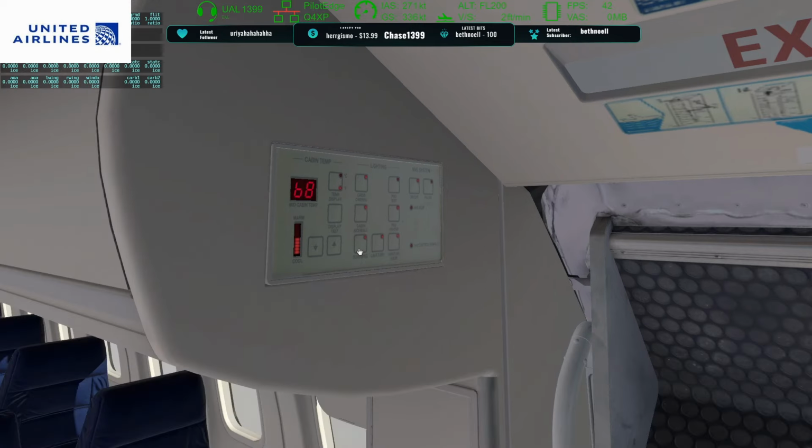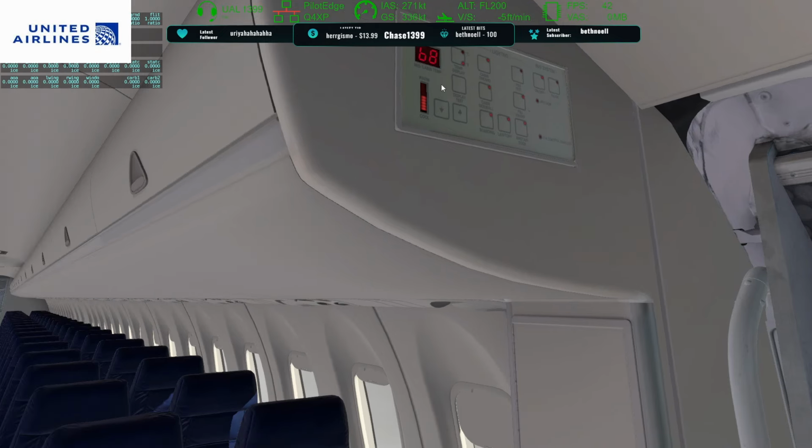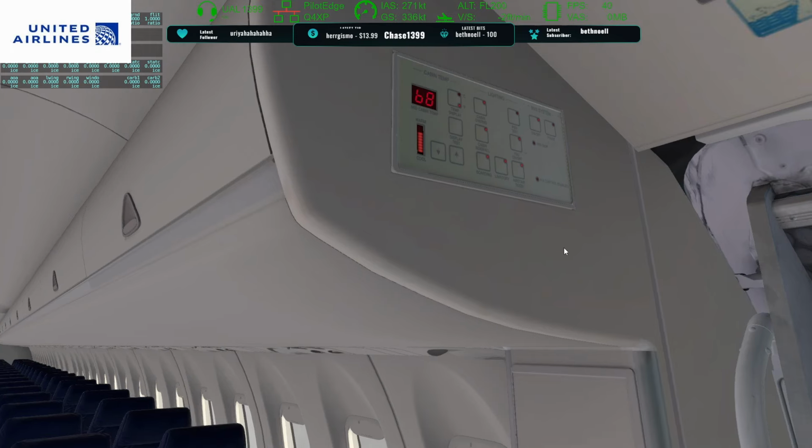Control the side lights at night, you would see it for sure light up. You're gonna warm things up in the cabin. It's a little chilly, 68 Fahrenheit.